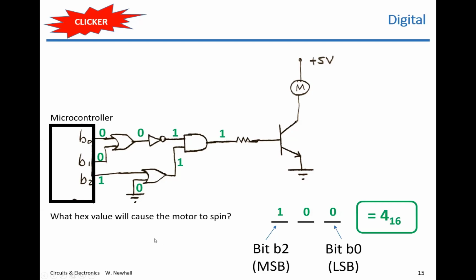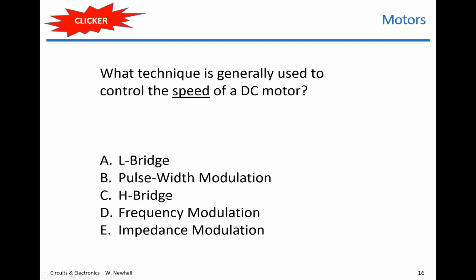So there's a motor in the mix there. Let's talk a little bit more about motors. What technique is generally used to control the speed of a DC motor? Which one of these? So take 15 seconds and figure that out.